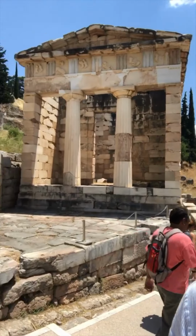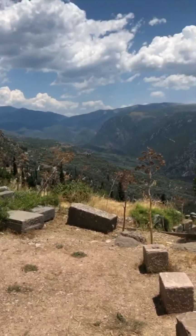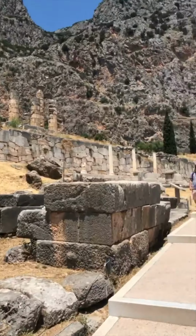And the treasury of Athens is right behind me. Lots of insects out here, but they don't really bite. There you go. View. We're gonna go all the way up there and around, head up there. It's only like 95 degrees out here. We're gonna make it happen.